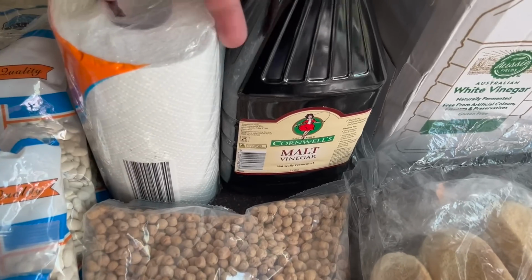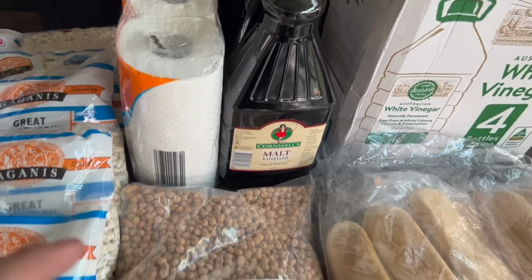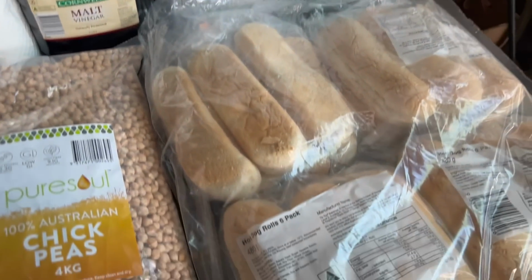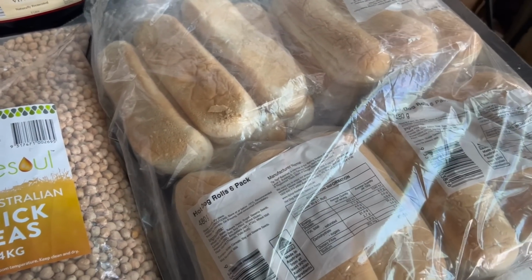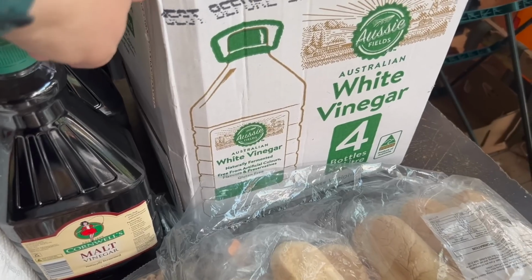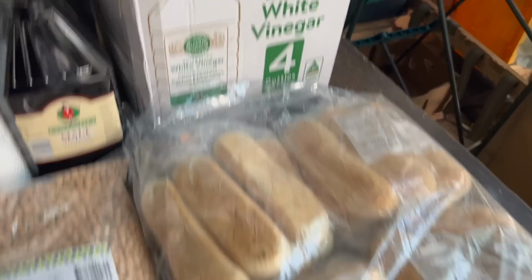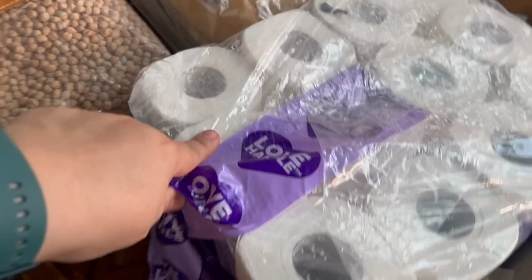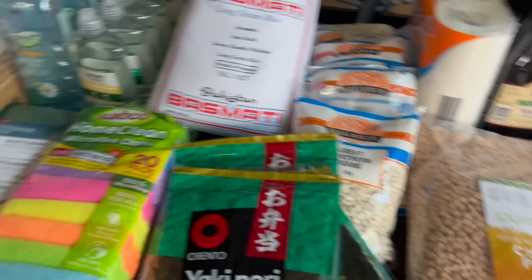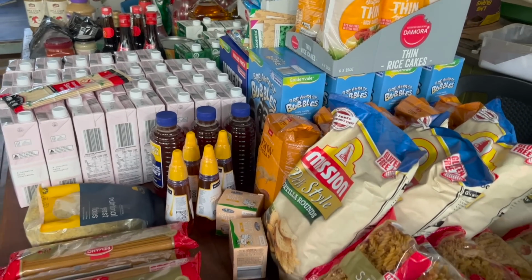I grabbed the malt vinegar, so there is 15 litres of it here for making the Worcestershire sauce, but we also use it for pickling onions and things like that. Some paper towel. A bag of hot dog buns for dinner tonight, and the leftovers will be lunch tomorrow, and 4 packs of the 4-pack of 4 litres of white vinegar from Costco as well. We also grabbed 2 of the big packets of toilet paper, the 48 roll toilet paper. So this is the first, most of the dry goods, first lot down.